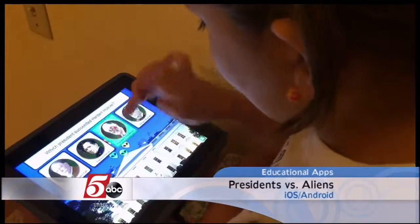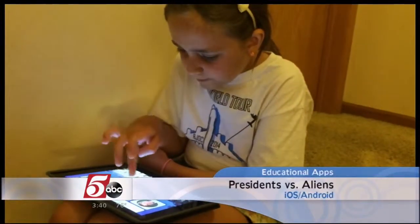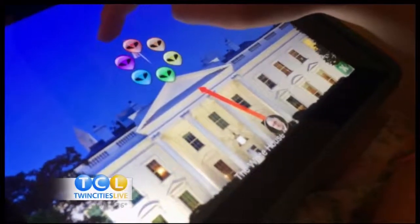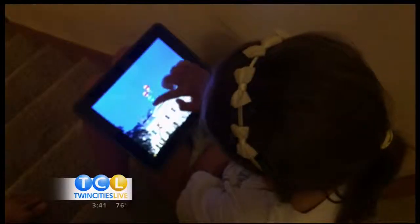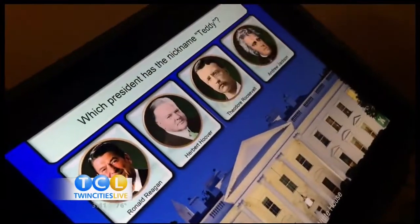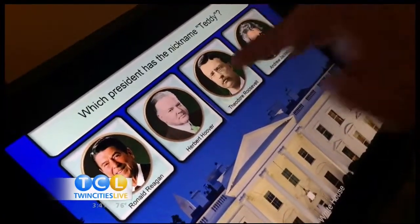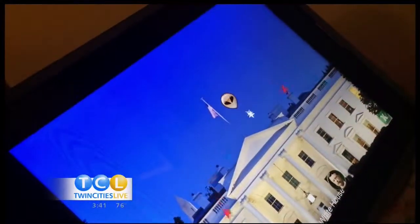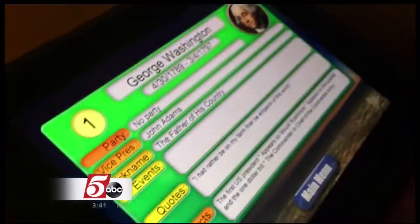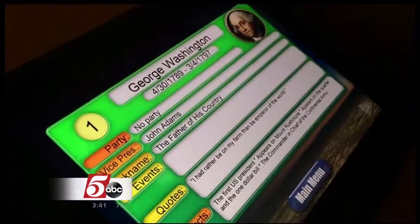Right. So Hannah, tell us how this works. So there's categories. You can pick a category, and there's questions at the top, and if you answer it right, you'll get a picture of a president in the corner. Okay. And then you point it at the alien. Oh, sure. And then it shoots it. Just as George Washington intended for this country.